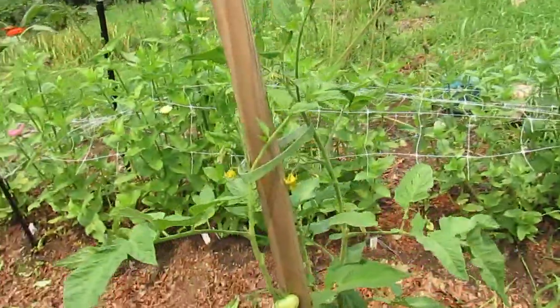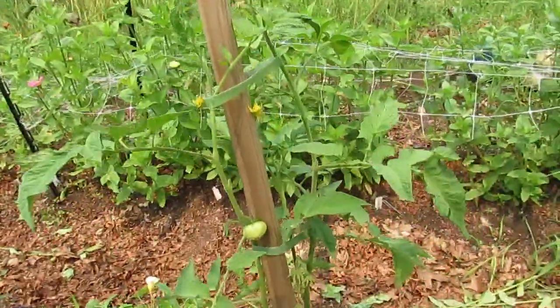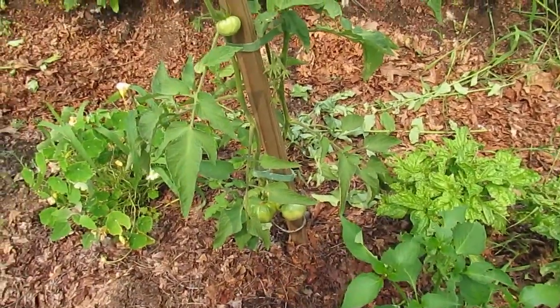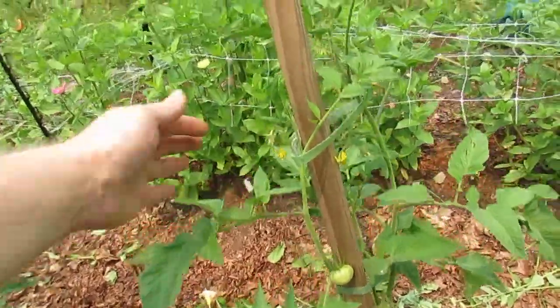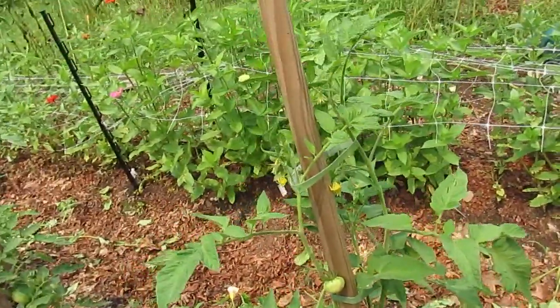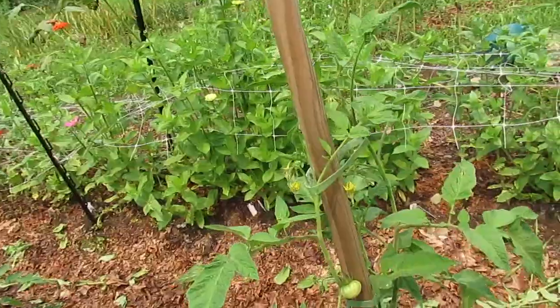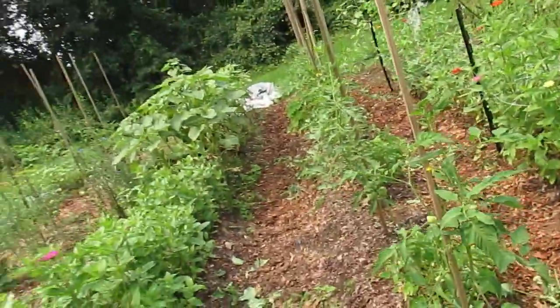And finally, last but not least, here in this garden, we have Prudence Purple. We have, let me see, 3 tomatoes on it. More blossoms coming. So hopefully if the rain holds off and the sun stays out, these guys will start maturing and we can start tasting pretty soon.